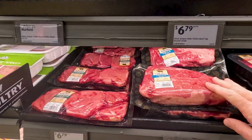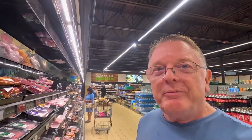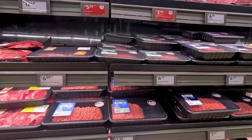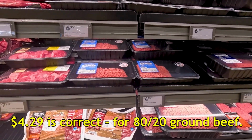Oh, look at that chuck steak. $6.79 a pound. I'm trying to remember what I paid at Costco last time. I think it was $7.99, so this is a bit cheaper. The beef is kind of expensive. I think I paid $4.29 at Costco, so I'm not going to buy much.